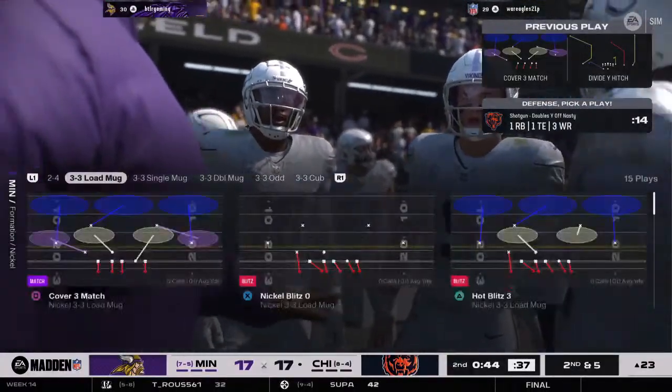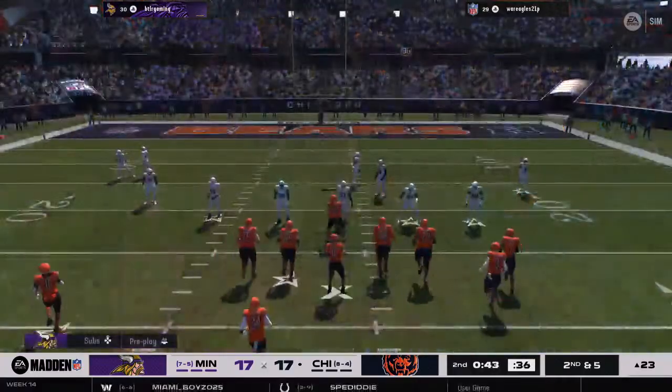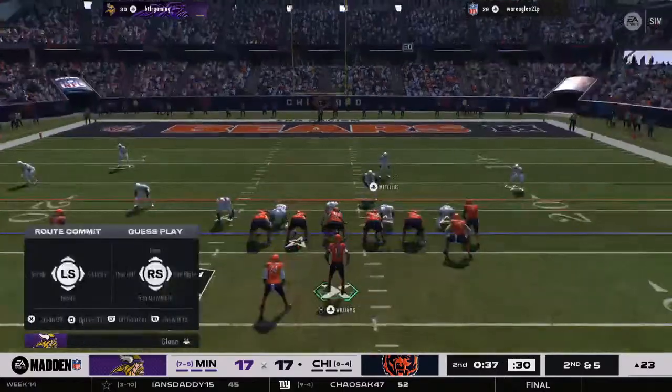This is one of those win-win situations. Both sides feel good. As an offense, I get a completion, I get a win. As a defense, I keep everything in front of me, I make the tackle for a short gain, I get a win, too. Sometimes you can get to win-win.